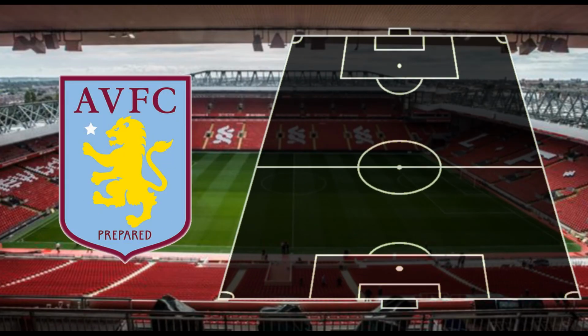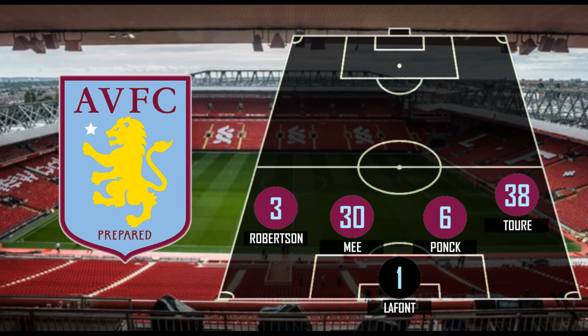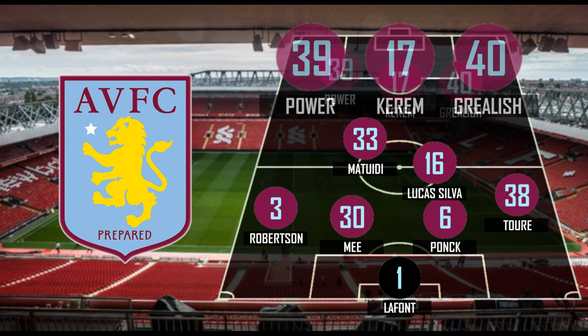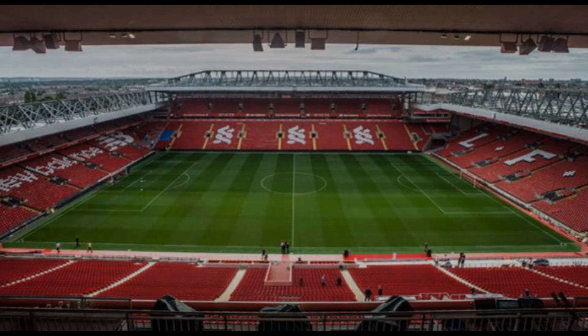Aston Villa stick with the formation that's been bringing them success lately. Lafont in goal, Almami Touré, Ponk, Benmi and Andy Robertson as the backline, Lucas Silva in defensive midfield with Matuidi as the centre mid, Jack Grealish, Kerem and Danny Power as the attacking midfielders with Steph Pijnenburg over Lukas Ahovic as the striker. Let's get on to the game.